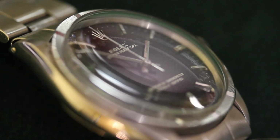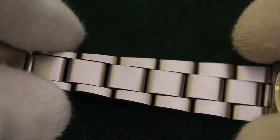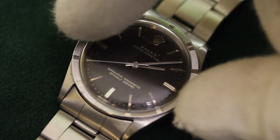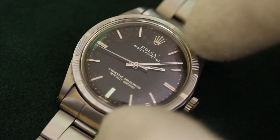The model you are looking at is fully made of stainless steel. It also features a fascinating bezel in very good condition, a screw-on crown and caseback, and a folded bracelet dated second quarter of 1970. The dimensions are 34mm in width, excluding the crown, about 40mm in height, and 19mm of space between the lugs.